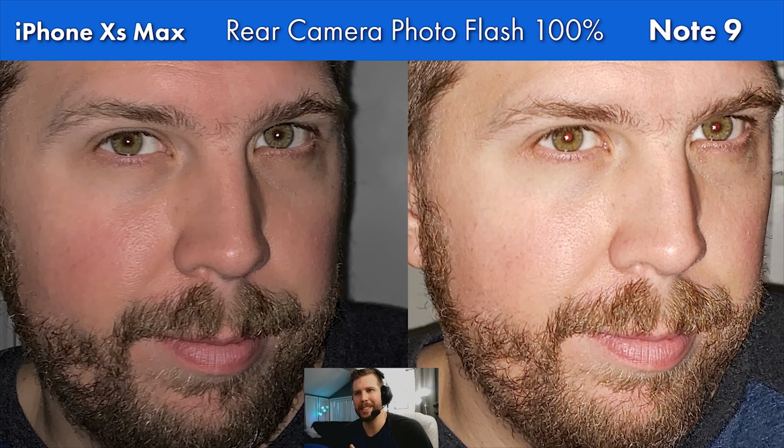The main two differences is how it handles skin tone. I think the iPhone XS Max handled the skin tone a little bit better, and it didn't overexpose the image at all, where on the Note 9 we're getting some little elements that are overexposed, and of course we have the red eye effect in the eyes as well.